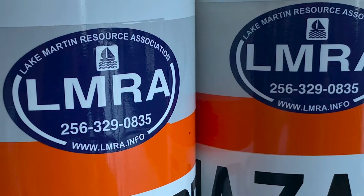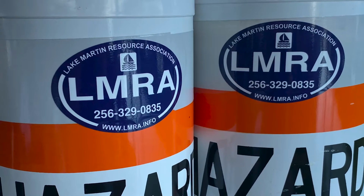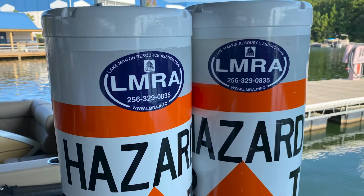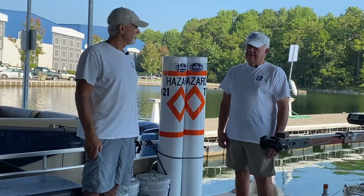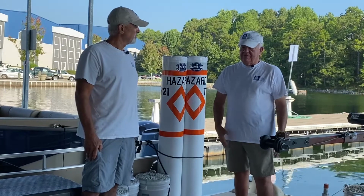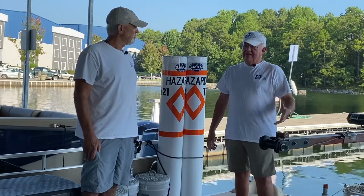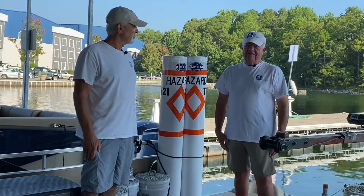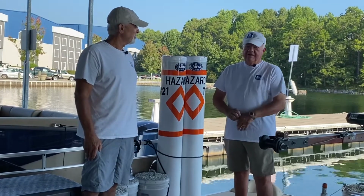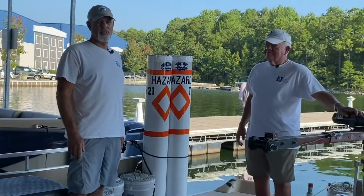We have evolved this thing to the point where we've got 400 plus buoys that we maintain. We're in the process of lighting as many of them as we can in a program called Light Up Lake Martin, and it's moving slowly. And we found that the maintenance of the lighted buoys has been more expensive and time consuming than we thought, because unfortunately those are the buoys that get hit. Those are the buoys that are missing. So we're spending a lot of our money replacing buoys. And it's all about safety on the lake.